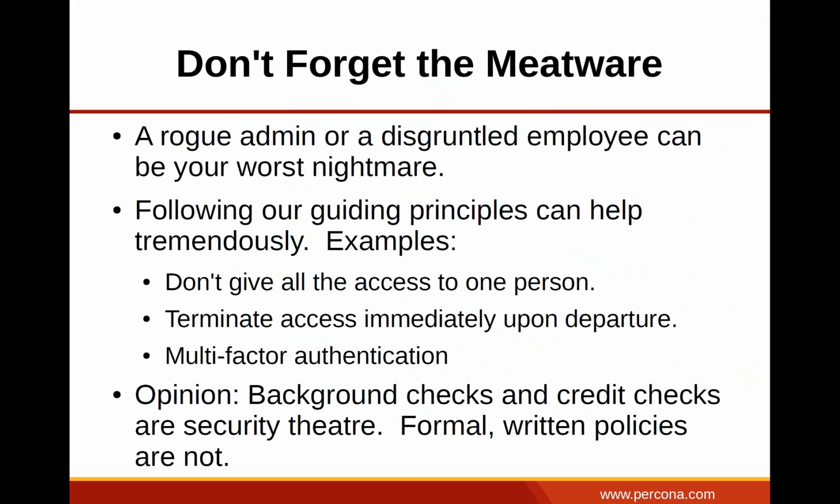And then this last one here is really just my opinion. Personally, I think background checks and credit checks are security theater. Someone can pass a background check and be a fine employee for years, and then they get disgruntled and stuff happens. People that have bad credit, good credit, it really doesn't matter. That's not going to tell you if they're going to be a security risk. What you'll probably find in a lot of cases is, as you work with people or as you interview them, generally you'll get a feel for whether or not you think they're trustworthy. You might be wrong, you might be right, and probably in 99% of the cases, you'll never really need to find out because nothing will happen.